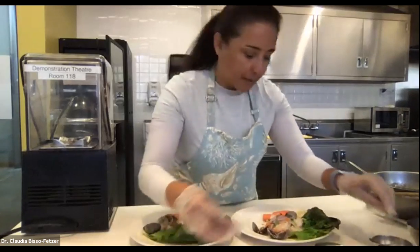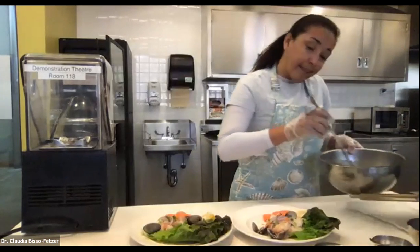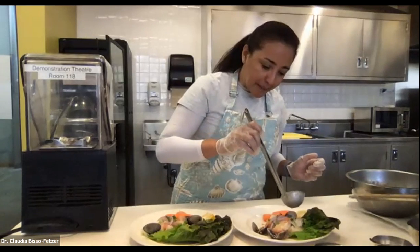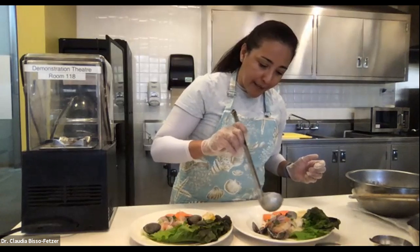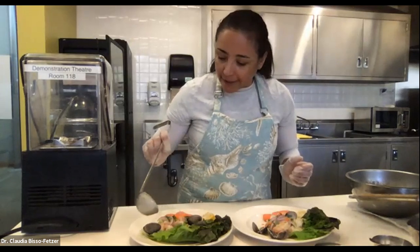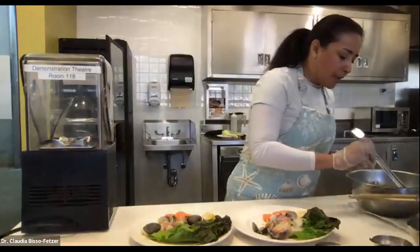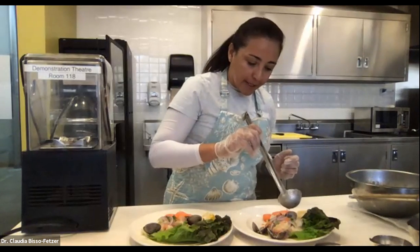I am going to use a little bit of the leche de tigre, tiger milk, and then just spread a little bit. I'm going to give a light bath to the clams, so they can also have that flavor when you take them out of the shell to eat.